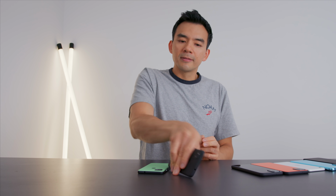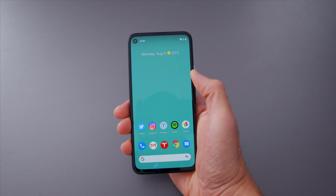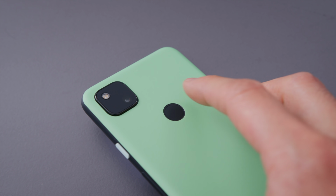Let's start off with the size. I love the size of this phone. It is so small, and when you come off a large phone, for someone like myself with normal size hands, this just fits in your hand. The whole one-handed operation is really comfortable to use. It's small, it's lightweight, and when you pull it out of your pocket, you put your fingerprint sensor on the back, and it opens up.